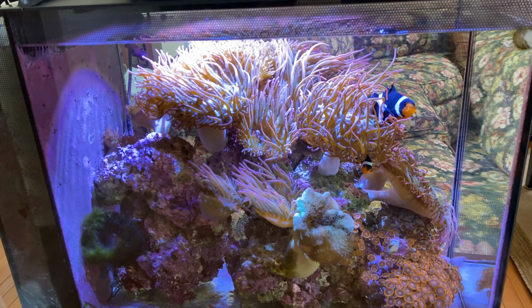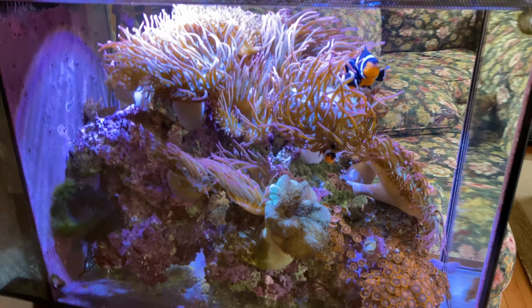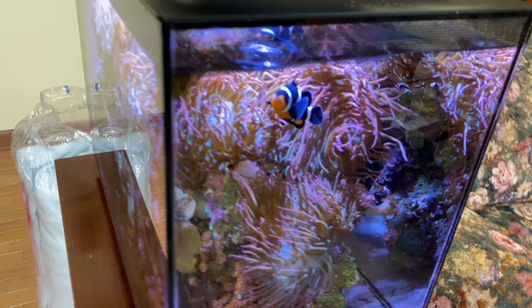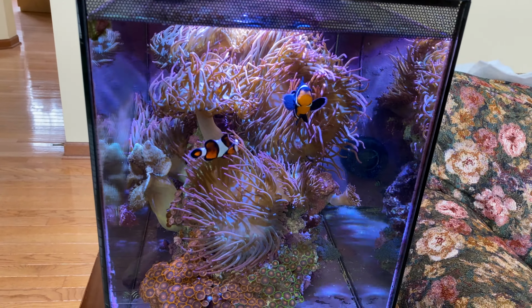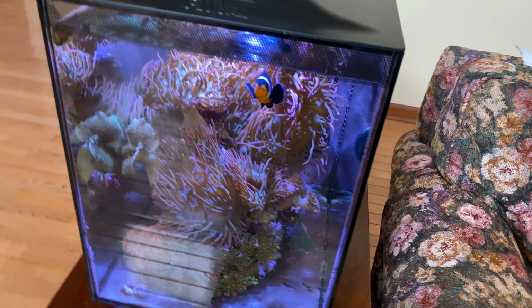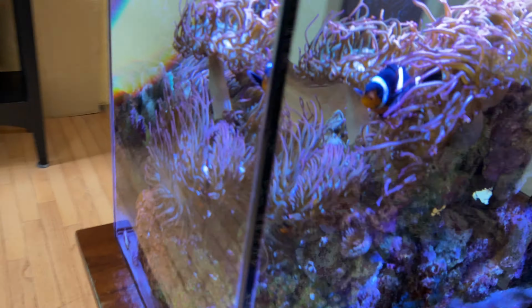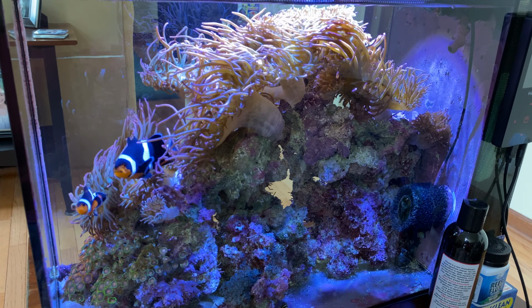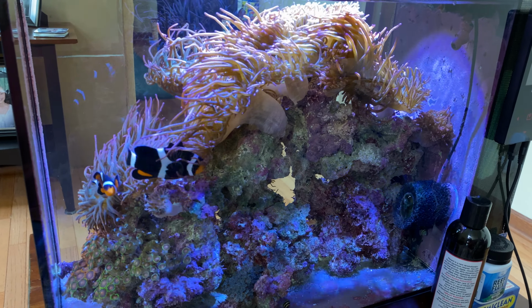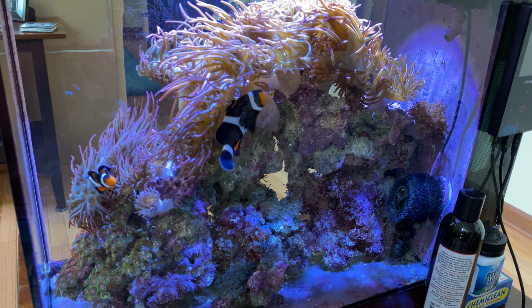All right, so this is the other side. Here's an end view. Like everybody, I've had lots of pests, I guess you call them, in this tank. I still battle them, you know, off and on. First thing is algae, the green hair algae.